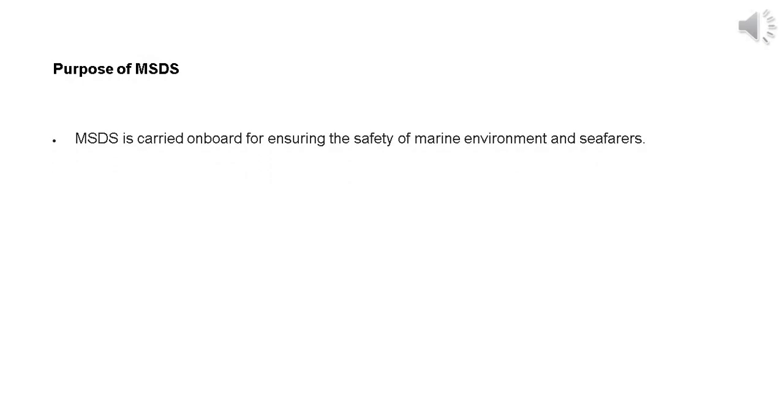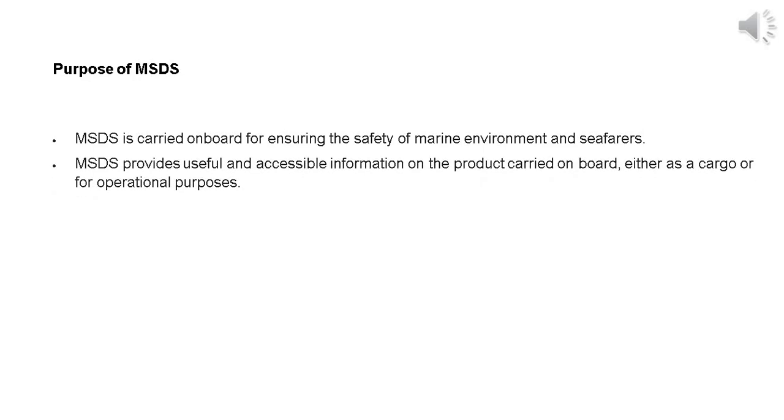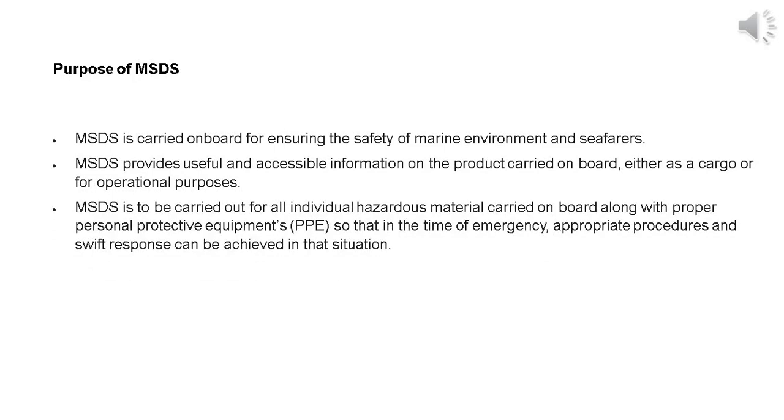Purpose of MSDS. MSDS is carried on board for ensuring the safety of marine environment and seafarers. MSDS provides useful and accessible information on the product carried on board, either as a cargo or for operational purposes. MSDS is to be carried for all individual hazardous material carried on board along with proper personal protective equipment, PPE, so that in the time of emergency, appropriate procedures and swift response can be achieved in that situation.